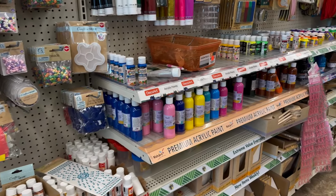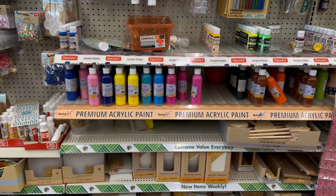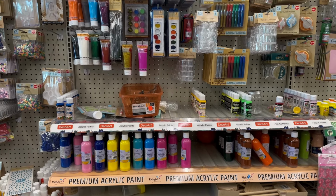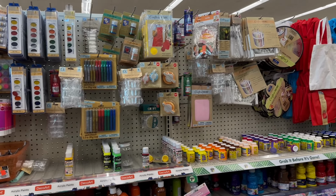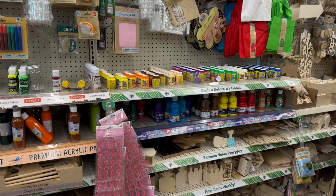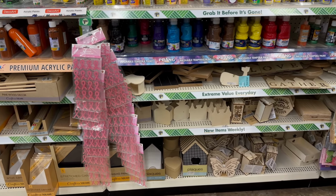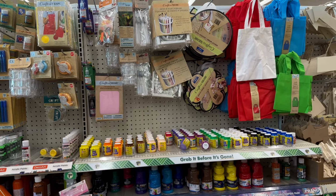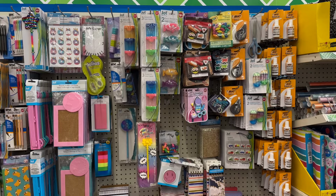And then over here is where you're gonna find all your different paint products and canvases. And then right here is going to be your stationery area.